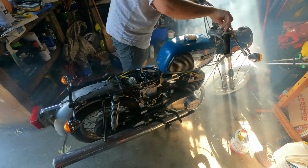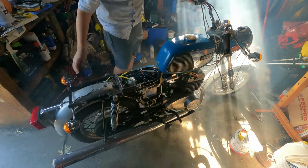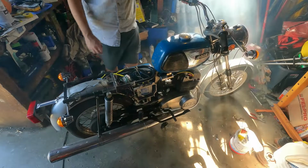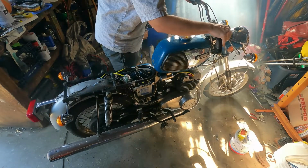Why is it shutting off? Oh, carburetor. Okay.